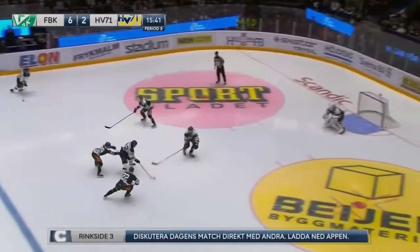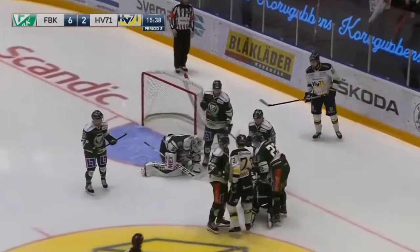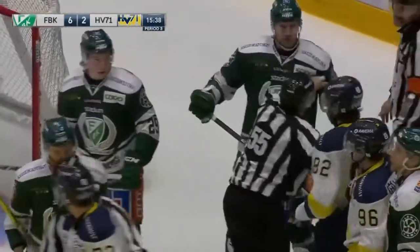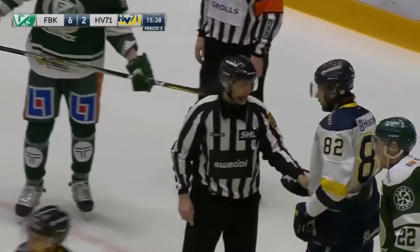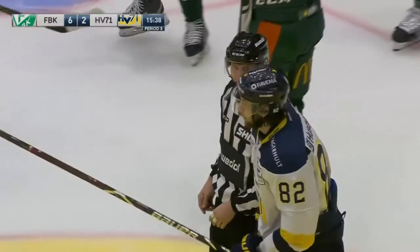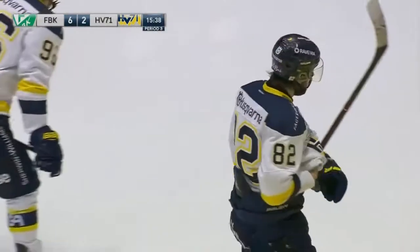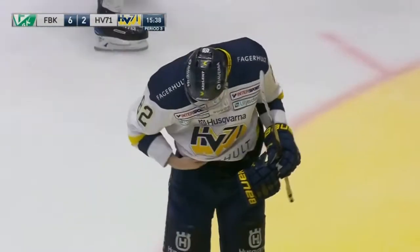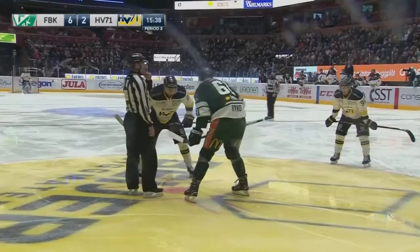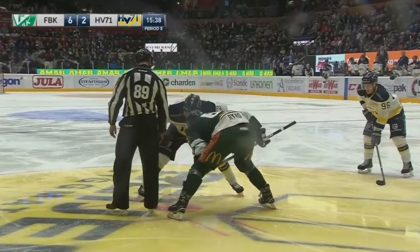Now into the offensive zone is Stenlund. Stenlund, sharp angle attempt right on. Haugen with the save and covers up for the stoppage with 15:38 remaining here in the third period. Now some rough stuff after the whistle, bit of frustration starting to boil over for HV71. Face-off coming to the left of Haugen.